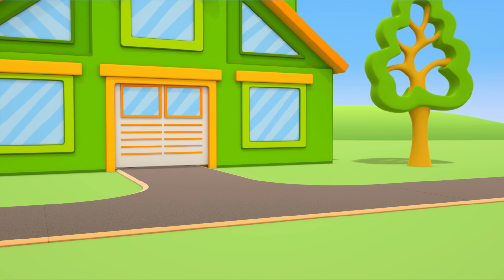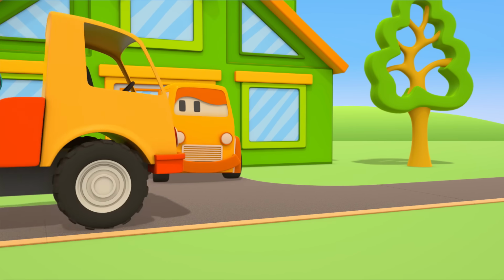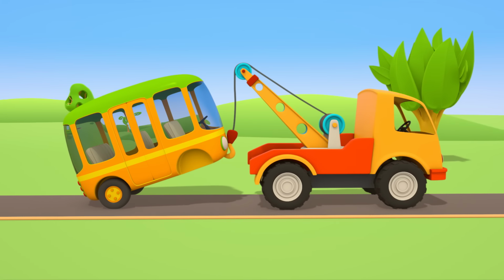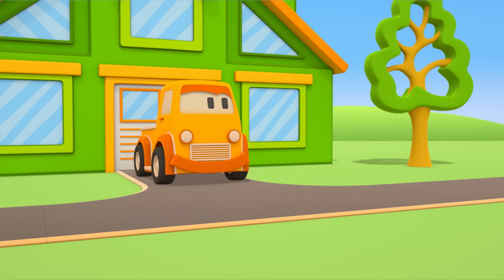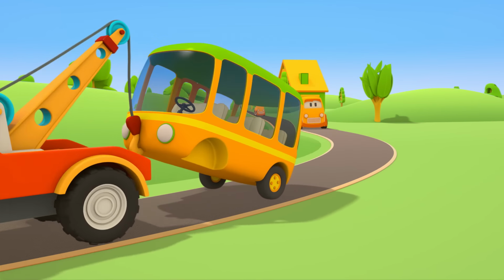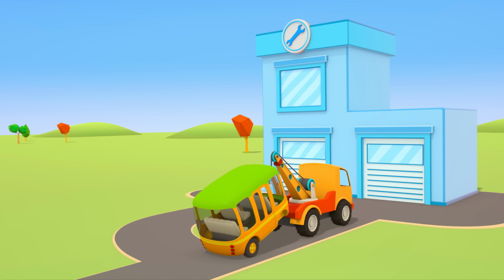Hi there, Boo the pickup. Oh, the tow truck is towing a broken down bus. The bus is missing its front wheels. Let's see where the tow truck is going. Follow him! The repair shop! This is where they repair cars.